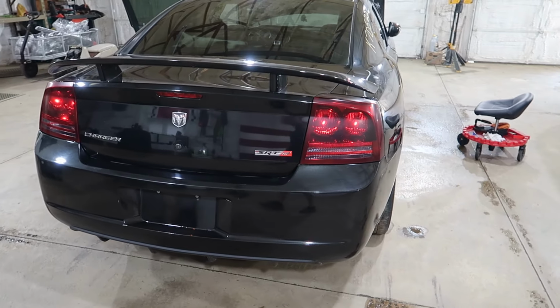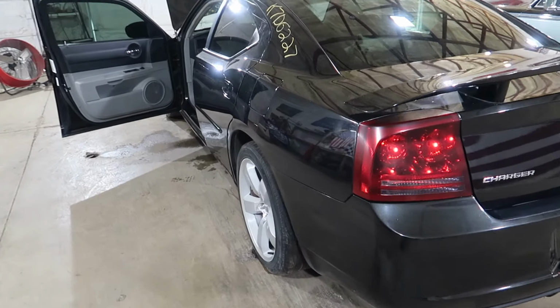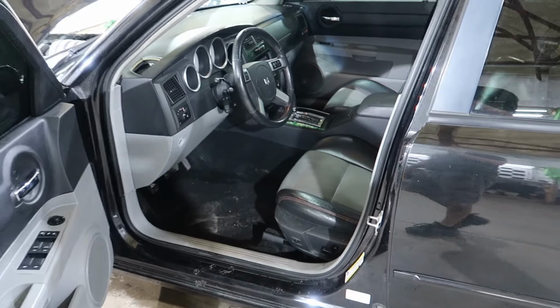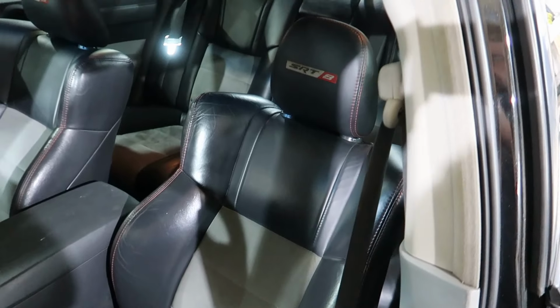And then all the good body parts. Rear bumper, deck lid, some of the doors. We also have the seat set for sale with the SRT-8, big bolstered seats.